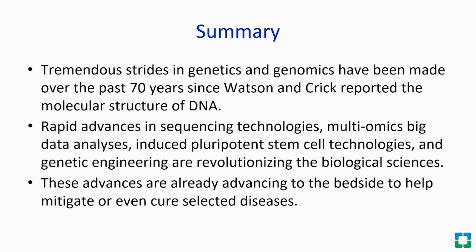So in summary, there have been tremendous strides in genetics and genomics that have been made over the past 70 years since Watson and Crick reported the molecular structure of DNA. And our rapid advances in sequencing technologies, multi-omics, big data analyses, iPS cell technologies, and genetic engineering are really revolutionizing the biological sciences. And these advances are already coming to our bedside to help mitigate or even cure selected diseases.